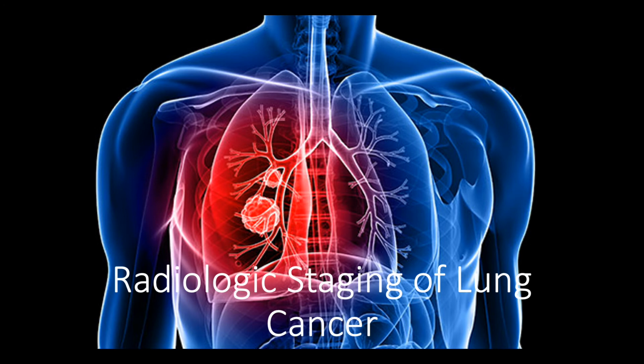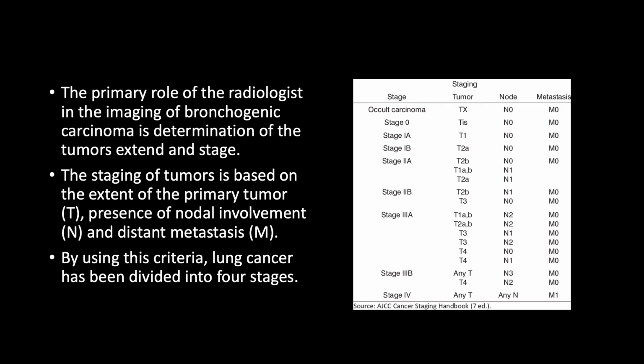Let us now proceed with the radiologic staging of lung cancer. The primary role of the radiologist in imaging the patient with lung cancer is to determine the anatomic extent or stage of the tumor. This has prognostic importance and determines the resectability of the tumor.